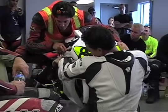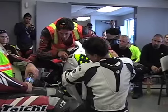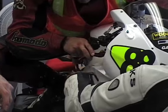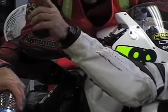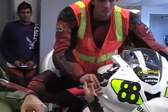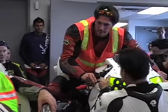Okay, look at that big old triangle of daylight there between his upper and lower leg. See how his shoulder and his elbow is dropped on the inside. His head is up and out and looking in the direction he wants to go. That's a really important thing because where you look is where you go. Right on. Okay, great.